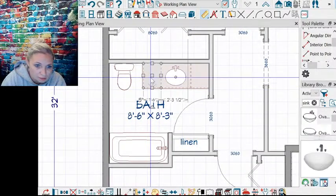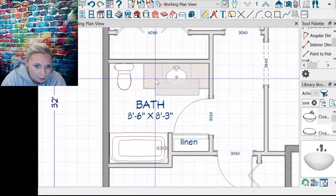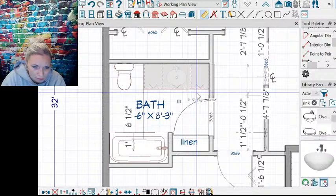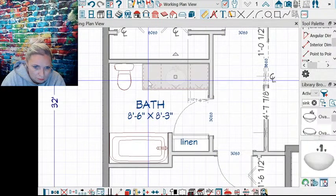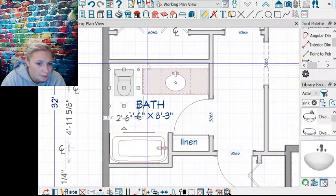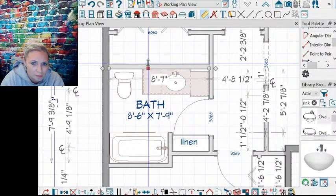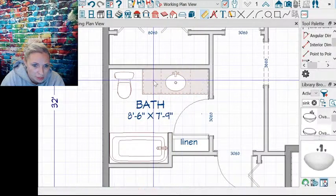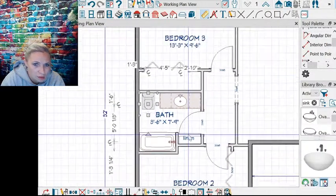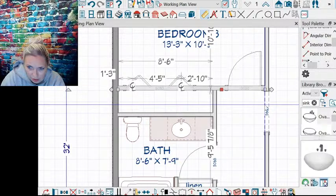And sometimes it is just inches and inches, little bits by bits. My mouse, if I use the keyboard, my arrow key lets me go 1 inch at a time. So I'm just doing everything in 6-inch increments here. And then this wall. 1, 2, 3, 4, 5, 6.